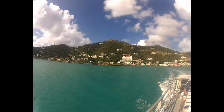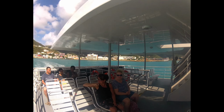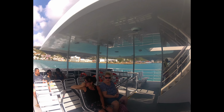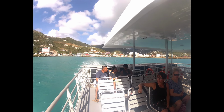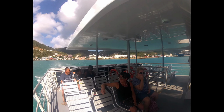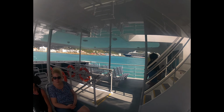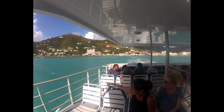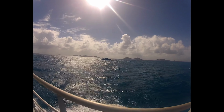So this is Tortola on the British Virgin Islands. This is Road Town, which is the capital of Tortola. We're on Smith's Ferries, 10 o'clock ferry, over to the neighbouring British Virgin Island of Virgin Gorda. And we're off to the baths. Valentine's Day. Happy Valentine's Day. Happy Valentine's Day. The ferry was really quick and smooth.